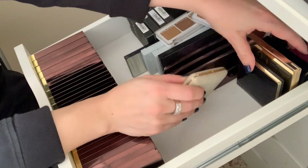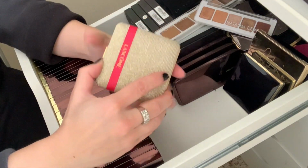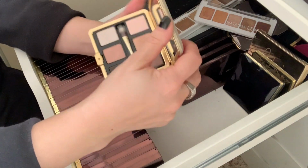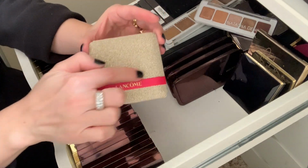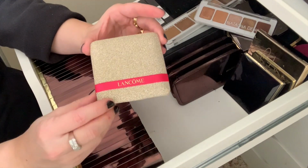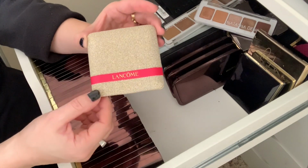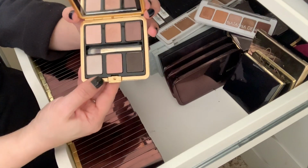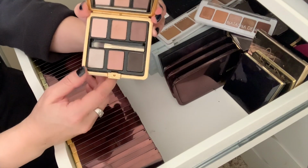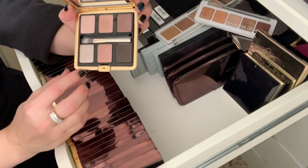I have this amazing limited edition Lancome. This is not a quad. This has like 6 shades in there. And Lisa Eldridge designed this to kind of look like one of her antique compacts. And it really looks very 1920s with this pink satin ribbon. It's really gorgeous. And the shades in here are really lovely. Very, very pretty, very feminine, and you can get a nice full look here.